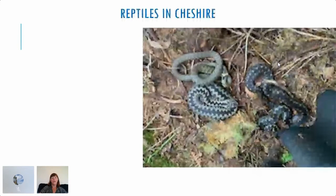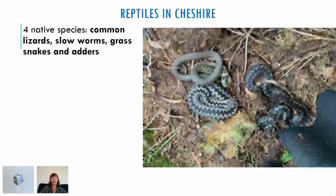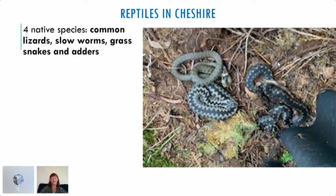Okay, so going on to reptiles in Cheshire, what species do we have? In fact, we've only got four species. So it did make identification very nice and simple for me, apart from telling males from females, which is a bit more complicated. But the four species that we have are common lizards, slow worms, grass snakes and adders. And I'm going to tell you a little bit more about each of these species.